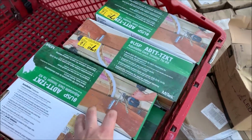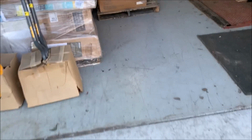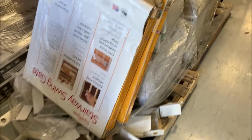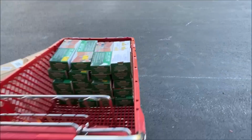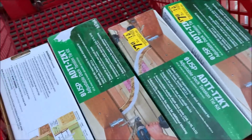So we've got 20 of these, and I know I saw them on another pallet. I'm trying to remember which one now. They fell through as I was pulling a pallet over. I don't know, I couldn't tell you. One of these pallets. Anyways, so we've got 20 boxes on this skid. These are gonna be a tough sell. They're not going for much online despite the fact that original price is $30.